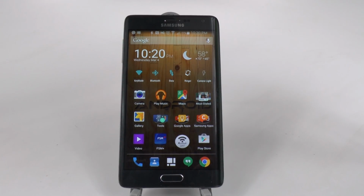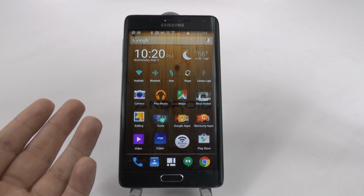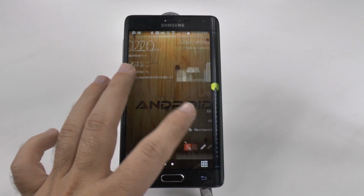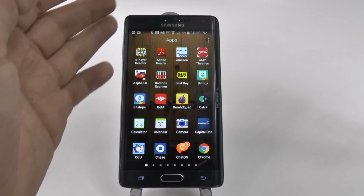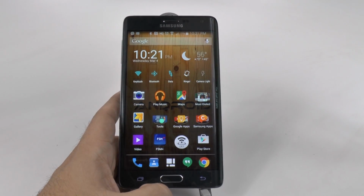For those of you who are wondering or notice that it has more than one row or that it's not the typical Samsung interface, it's because my very first app is something called Nova Launcher. Now, I have done a video for Nova Launcher in the past, and I'm thinking about doing an updated one. This is the Samsung launcher, the regular one, which only has so many apps, so many rows, but I prefer the Nova one, which is like this.